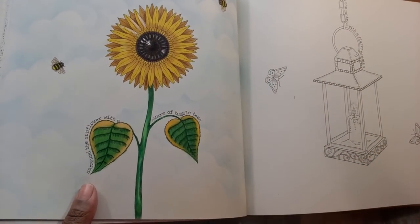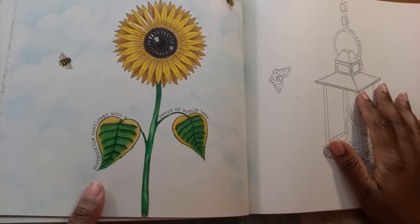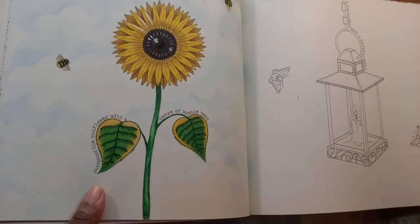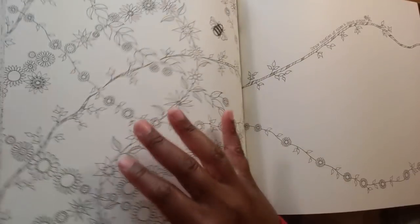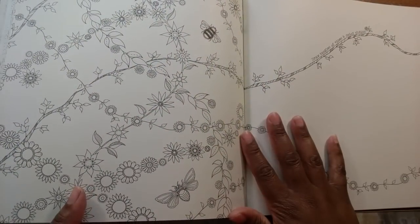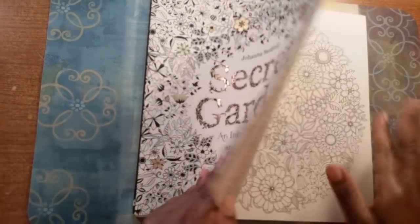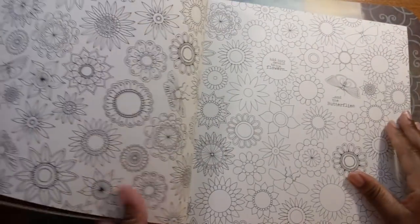Once I started getting more and more books, of course, you put one coloring book down and pick up another so you can get through all of them. But I would take this with me because it's one of the first ones that kind of started it all. So there are nice pictures in it.